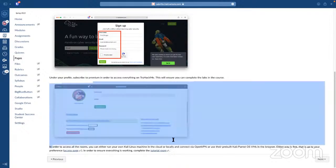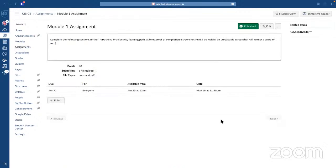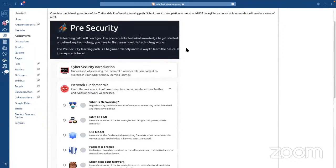Now to access all the rooms, you'll need to either run your own Kali Linux machine in the cloud or connect via OpenVPN if you have your own Kali or Parrot or whatever else you want to run. I prefer the cloud one only because it's up in the cloud and I don't have to spend any resources locally. And I already paid the $8 a month, so give me stuff for free. But that's just me. I'll leave that up to you. Your work is to complete the pre-security learning path.